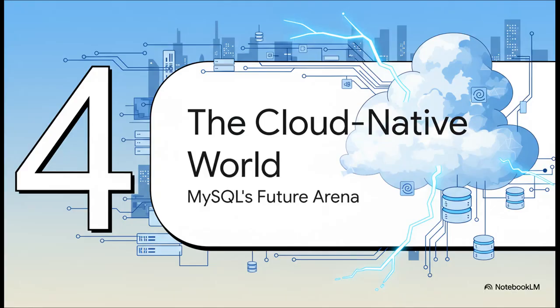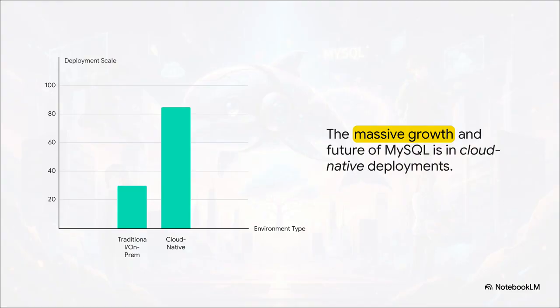So, all this cool innovation, where is it going to make the biggest splash? The answer couldn't be clearer. It's all about the cloud. The future of MySQL is being written in cloud-native environments. That's the main stage. Yeah, and this chart really tells the whole story, doesn't it? I mean, on-premise installations are still around, they're still important, but look at that growth in cloud-native deployments. That's where the action is. It's the dominant way MySQL is being used today, and it's where the future is heading.